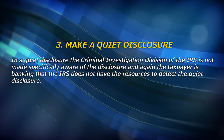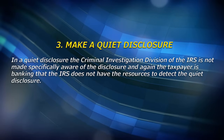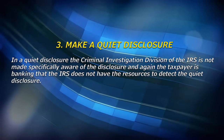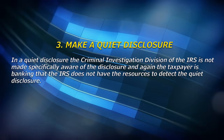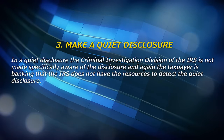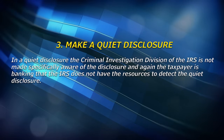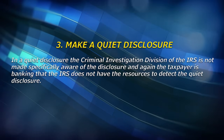In a quiet disclosure, the Criminal Investigation Division of the IRS is not made specifically aware of the fact that you're correcting for non-compliance. Therefore, this type of disclosure does not qualify to be a voluntary disclosure and will not come with any type of amnesty for your tax crimes, which is really what you're after here. Anybody that goes with this option is banking on the fact that the IRS doesn't have the resources to identify your quiet disclosure, and again rolling the dice.